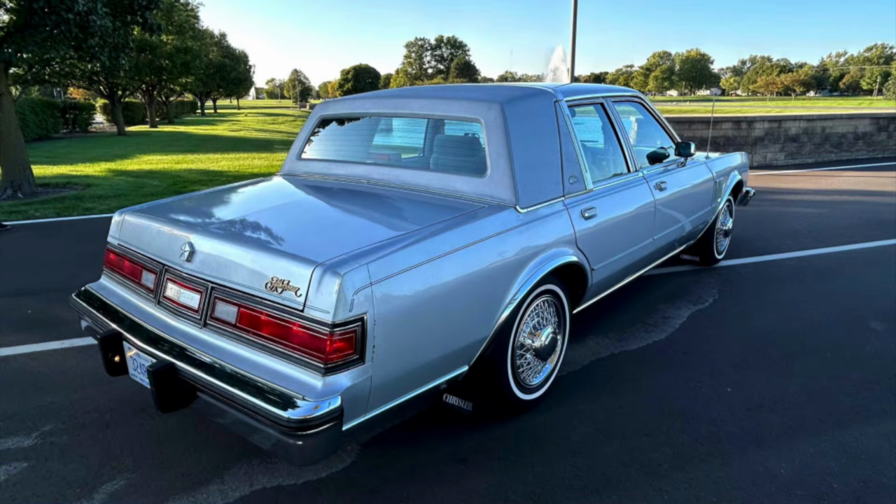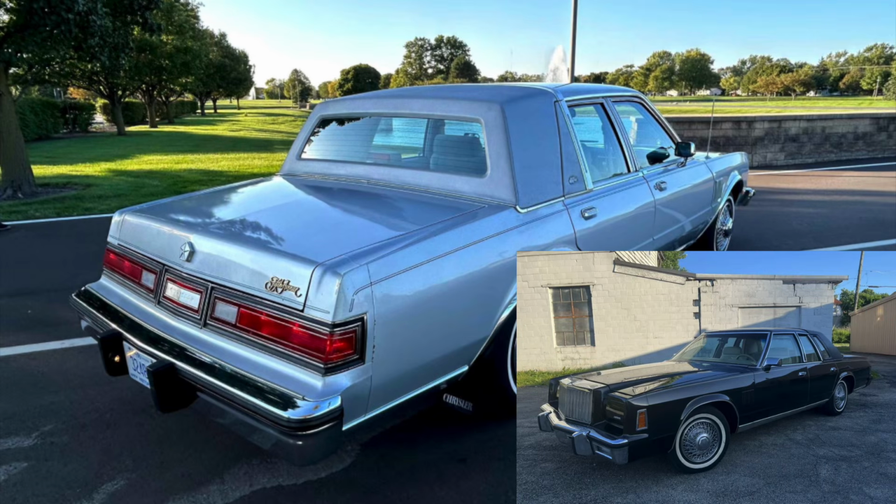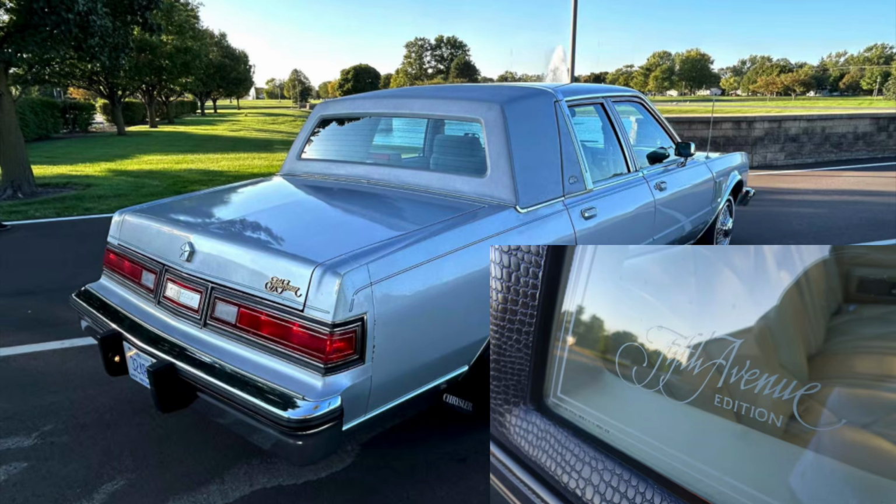And how did the Fifth Avenue come to be? Well, the Fifth Avenue was actually a trim line that was introduced on the R-body Chryslers, the larger bodies, in 1980. It was the upper end trim, and you got this really cool Fifth Avenue script in the rear window, or the rear quarter glass, I should say, more specifically.